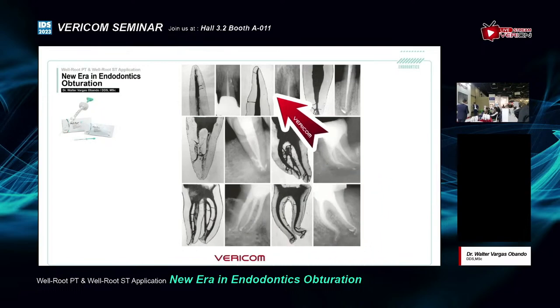Most of the cases are done in the same way: sodium hypochlorite, EDTA, agitation, sonic and ultrasonics, and at the end, what is done differently is the use of a bioceramic sealer on a regular basis.